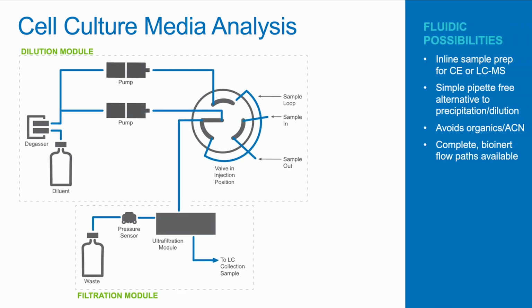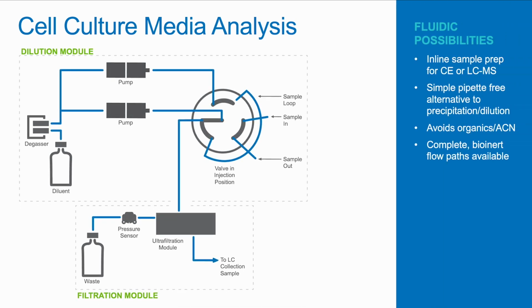The IDEX approach results in highly reproducible sample preparation by eliminating the protein precipitation and centrifugation steps for improved process control.